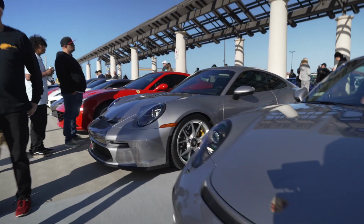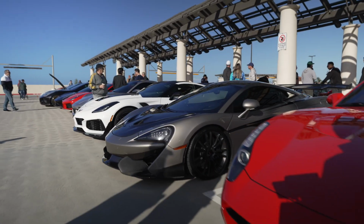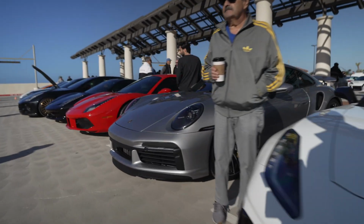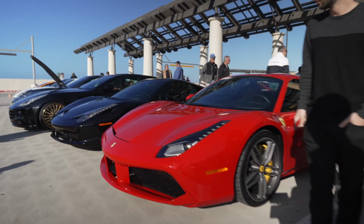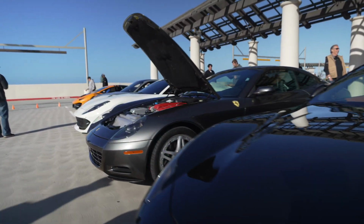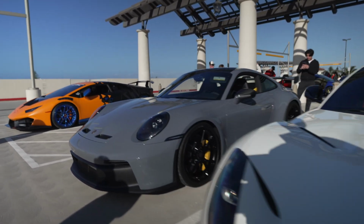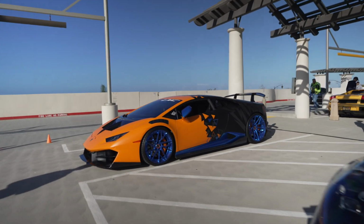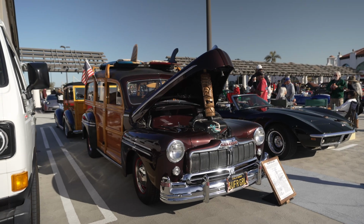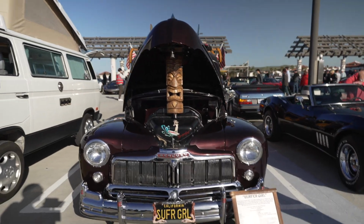GT3, GT3 Touring, another Ferrari, 570, ZR1 Corvette, another 992 Turbo, another 488, another Italia, Ferrari FF, another Ferrari, an 812, a GT3, and a rear-wheel drive Huracan. Nice lineup. This is so Southern California. I love it.